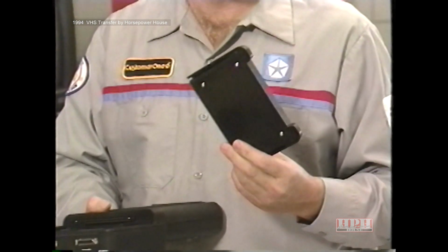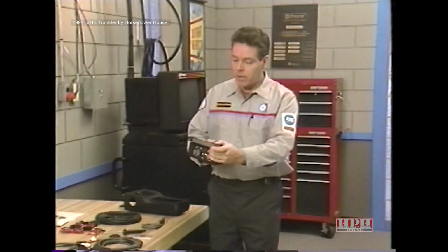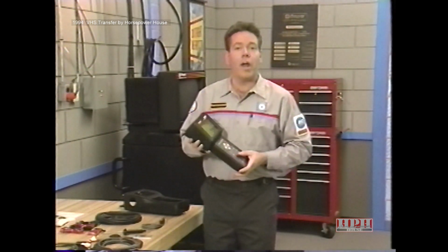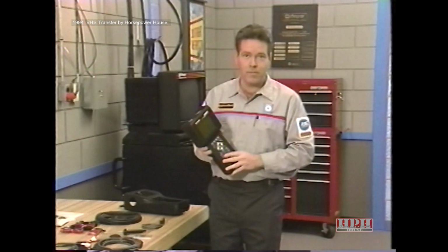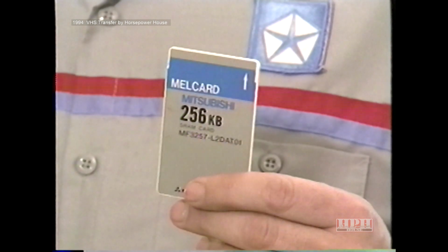It's referred to as the Peripheral Expansion Port, or PEP module. By replacing this module, you can add to the capabilities of the hardware and software of the DRB3 without having to change the base unit. Upgrades can also be performed via a memory card.